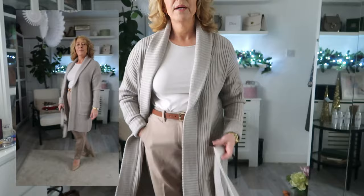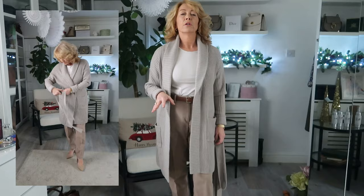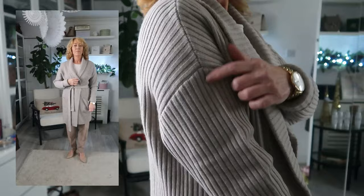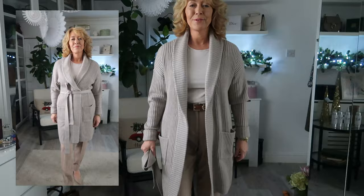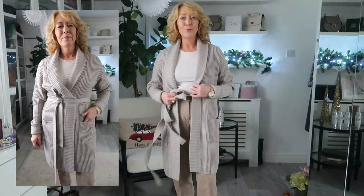I've got the beige t-shirt on from H&M, tan belt. I could have put tan shoes on, but I've put nude shoes on this time. But I can't tell you how lovely this feels on. You've got a dropped shoulder on this one. Really, really lovely. It feels really good. I will be wearing this a lot, especially around the house. It's just that cozy layer that you need. It's so weighty. Beautiful.